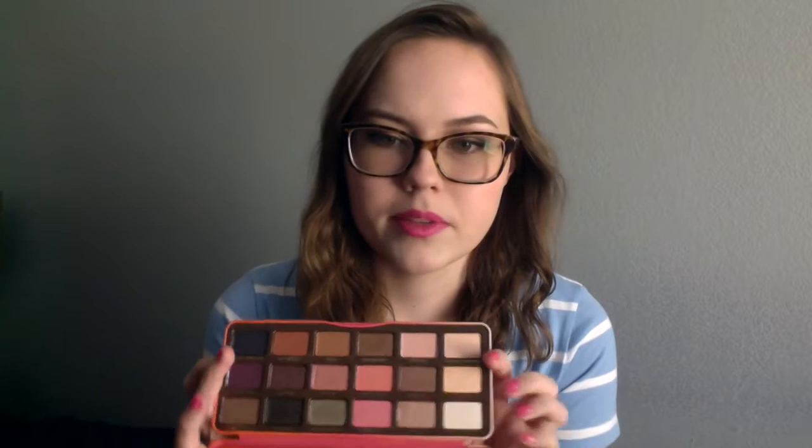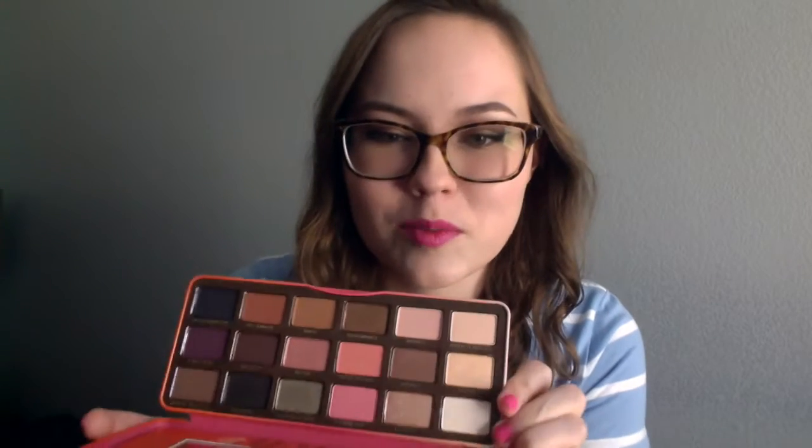One other complaint is these two highlighter shades, White Peach and Peaches and Cream. They hardly show up. They do a little bit, but on the eyes it's just really chalky looking, and it's kind of dissatisfying. But this middle shade, Nectar, is just to die for. It is just so pretty. It really comes off with a ton of sheen on the eyes, so very happy with this.